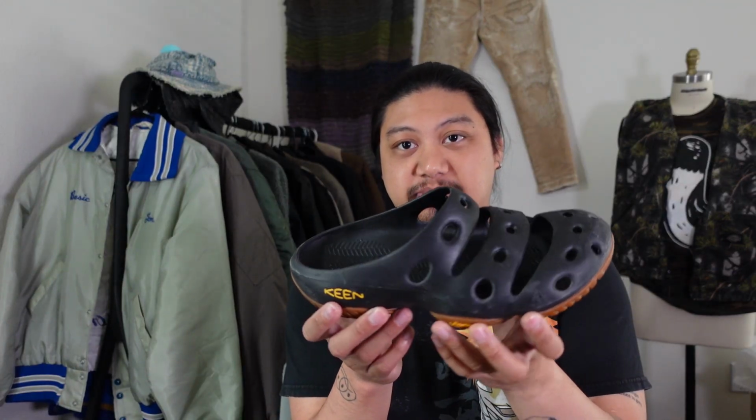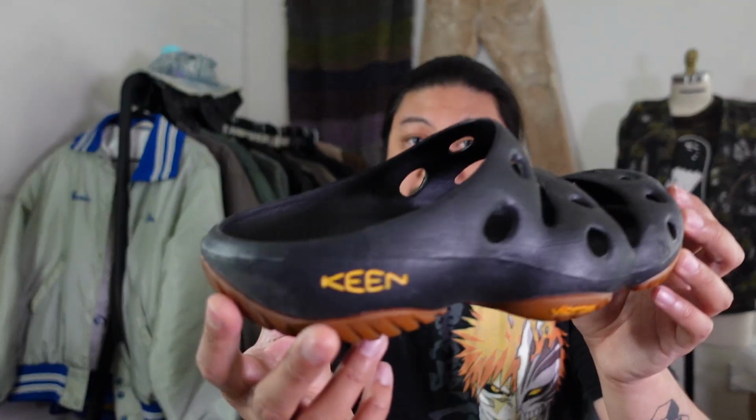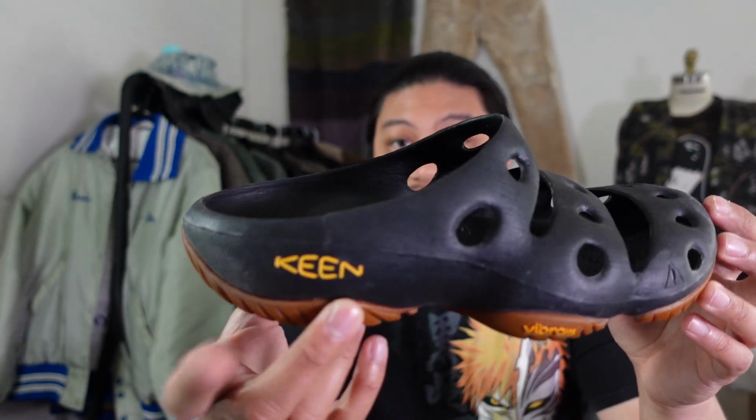Next up, I'm staying within that commercial, widely available category. These are going to be the most affordable on this list, and this is going to be the Keen Yogui. I'm not 100% sure if I'm saying that correctly, but Keen as a footwear company is awesome. They come up with some really cool, interesting silhouettes, and this is no exception. This is also an open back kind of slide, Keen branding right over here.